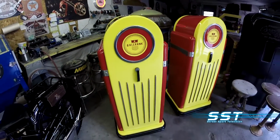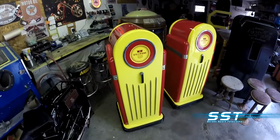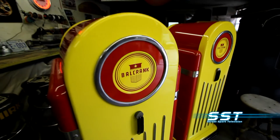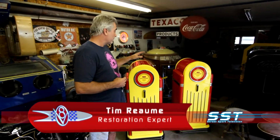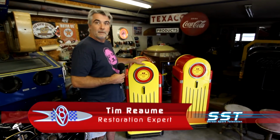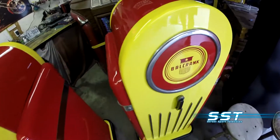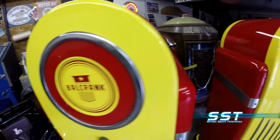You are looking at a set of vintage oil dispenser cases produced by Balcrank. They were restored by Tim Reaume, a master automotive bodyman, painter, and restoration expert. And the only function they ever had was these were used as oil and grease distributors. These Art Deco style Balcrank oil dispensers didn't do much other than look good.